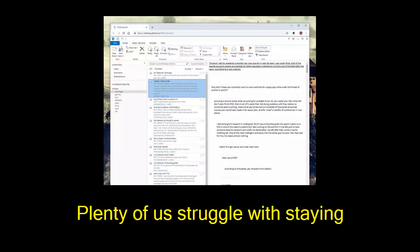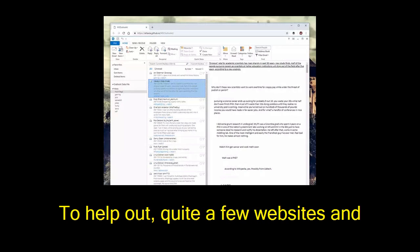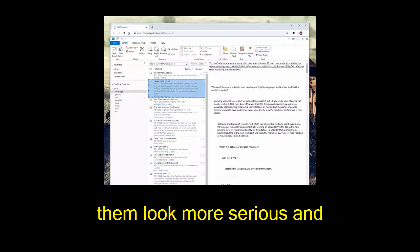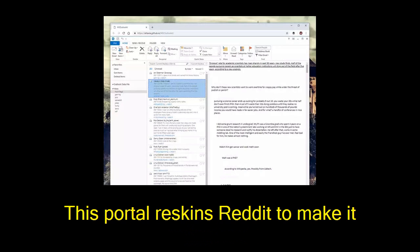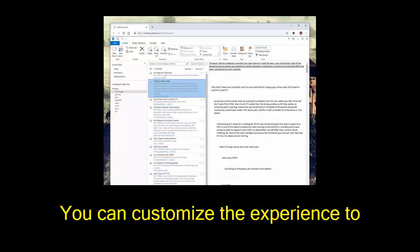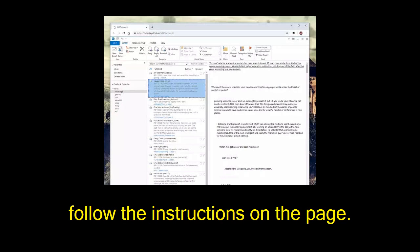Disguise that website. Plenty of us struggle with staying focused at the office. To help out, quite a few websites and online games offer disguises that make them look more serious and work-related than they actually are. For instance, if you want to go scrolling through the front page of the internet, then check out MS Outlook. This portal reskins Reddit to make it look like an email client. You can customize the experience to view your favorite subreddits. Just follow the instructions on the page.